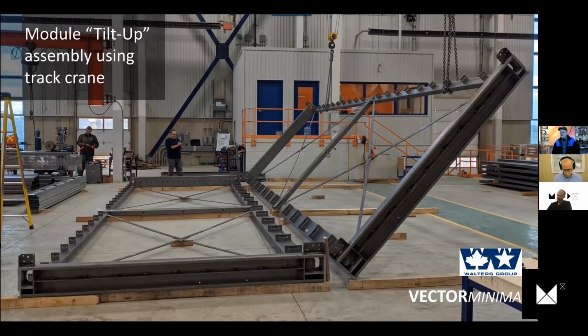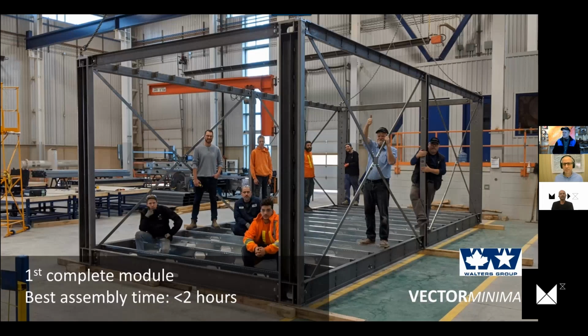And by the way, the assembly time took a little bit less than 2 hours for essentially, I would say, 5 people to put these together using an overhead crane. And in fact, the overhead crane is probably not even the most efficient way to do it. I think Genie lifts or a forklift would be even faster.